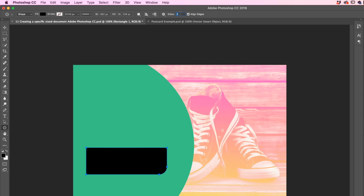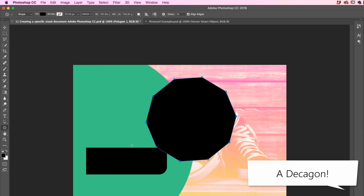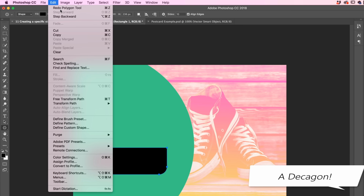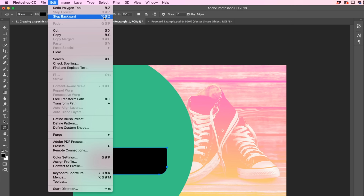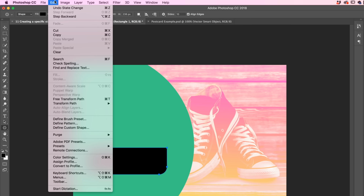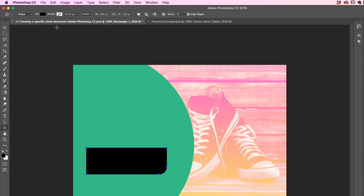And you can change the sides up here. I can have 10 sides, and now it's something I can't name. Let's go to undo. I'm using the shortcut. Edit, step backwards is this one here. On a Mac, it's Command Option Z, which steps backwards. On a PC, it's Control Alt Z. I use that quite a bit, and I'm probably going to use that from now on in the course. If you see me going backwards and undoing, I'm just going to this option here, using my sneaky shortcut.